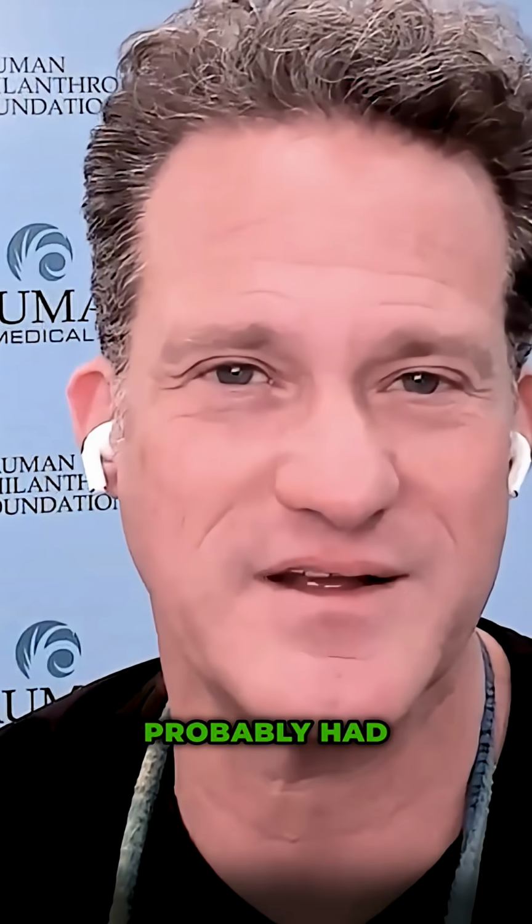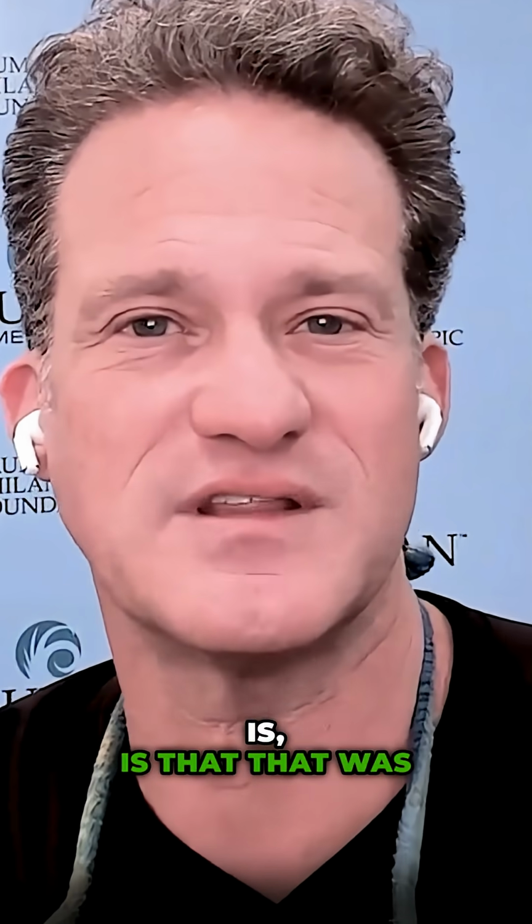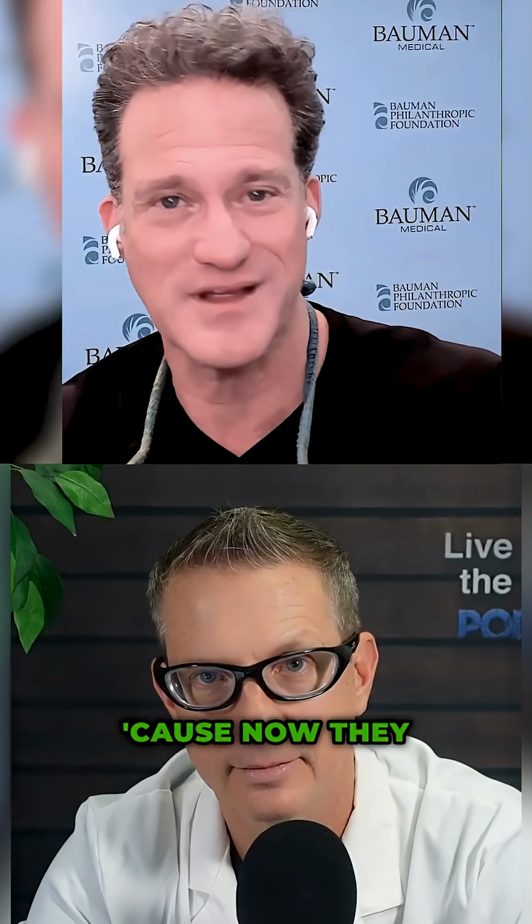Of course, as the hair goes gray, they become a little bit less visible, and he's probably had a touch up since then. But the point is that was very unusual looking. But the patients that had it were actually pretty happy about it because now they have something to comb.